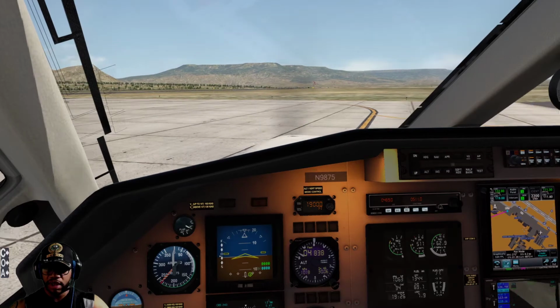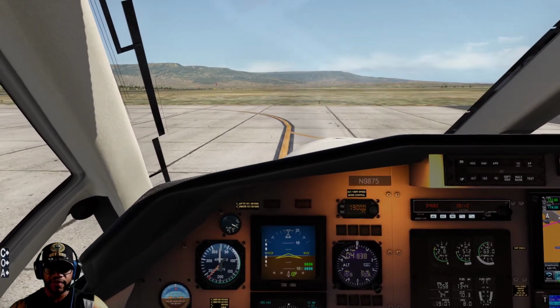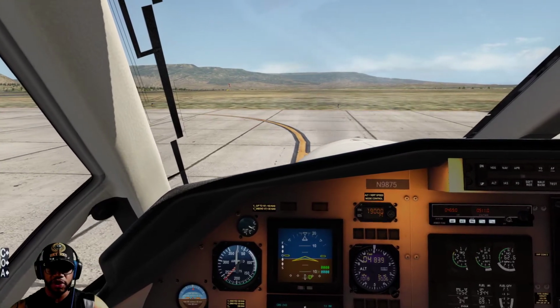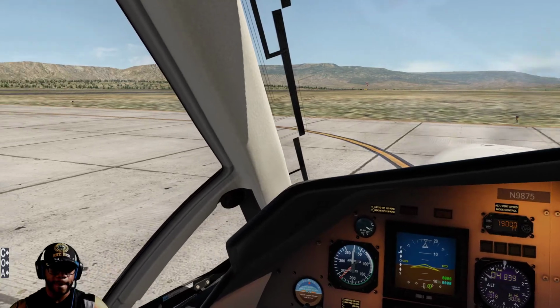So obviously in the real world you'd be using the tow brakes or whatever brakes they have established for this aircraft, and it wouldn't be as jerky, but this is a simulation world, so sometimes stuff happens.